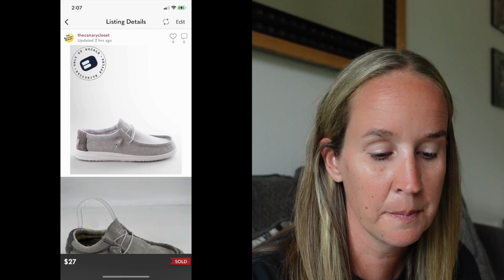I sold these Hey Dude men's shoes. Ryan took one pair of these. These ones he didn't really like. They were in a size 11 and they sold for $27.